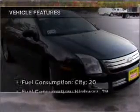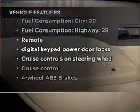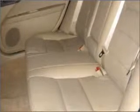And with these notable features, you won't want to miss out on the opportunity to own this amazing vehicle. Air conditioning, power door locks, power windows, power steering, cruise control, power mirrors, an alarm system, an AM/FM stereo with a CD player. Let us put you in the driver's seat today.